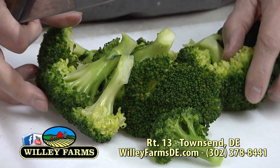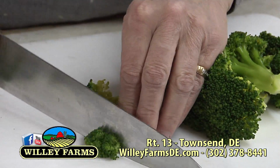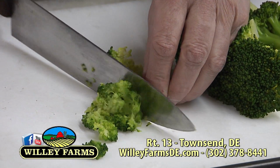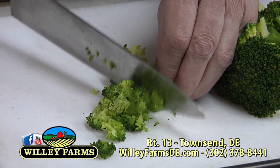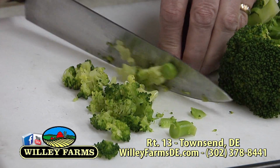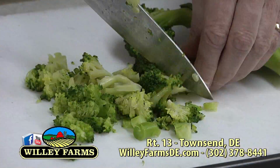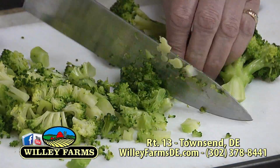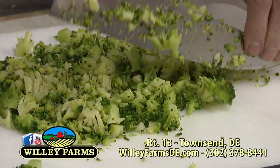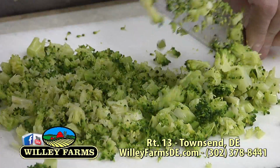You need about 2 cups for this recipe, so you just start cutting it up. There is an option, if you have one of those fancy little ricers, you can do that too. Or you can just chop it up into nice little pieces. I hope you're getting a shot of this masterful chopping that I'm doing here.